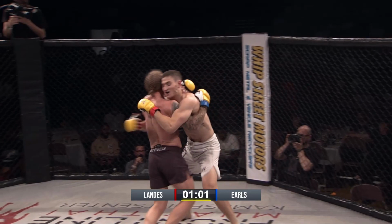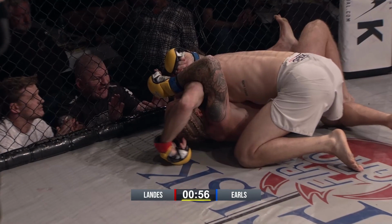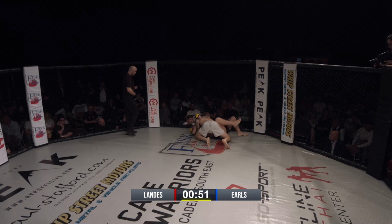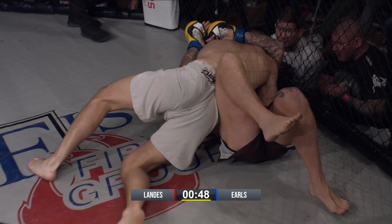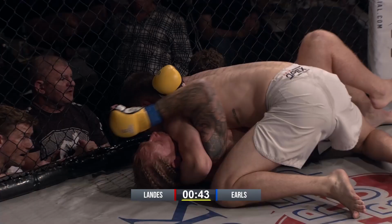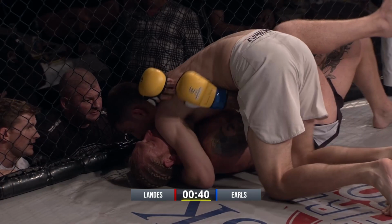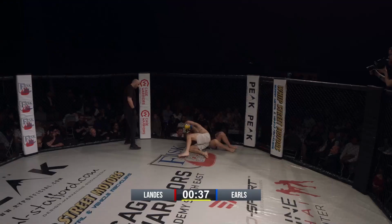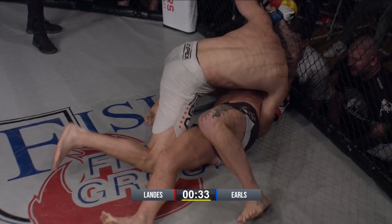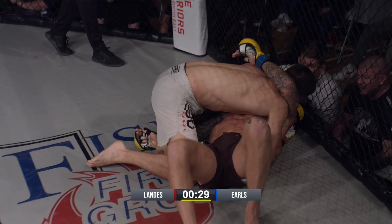Nice takedown from Noah Lantz there as he ends up in side control right in his own corner. His coaches are telling him to slow down, relax, settle into that position. I'd say work for some sort of crucifix. Hey, a little knee to the body there. Thank you, Noah. Look, yeah, he's looking to try and isolate that arm. Which he's done.